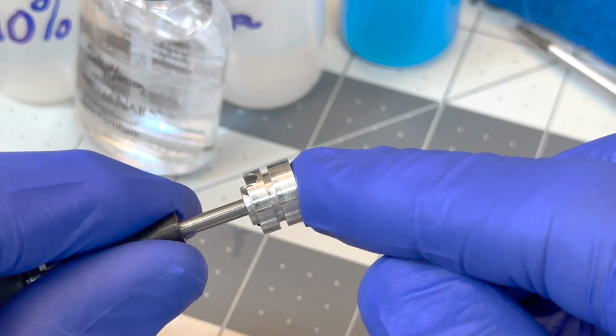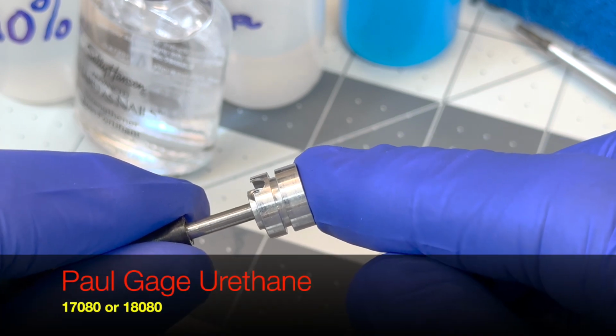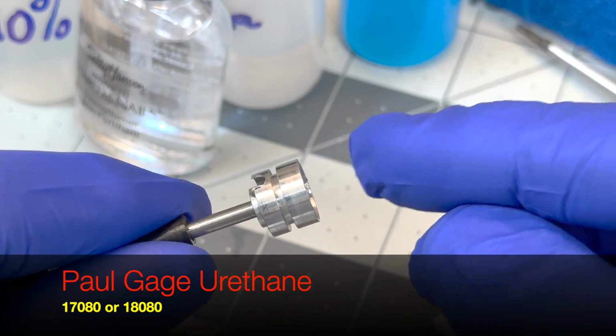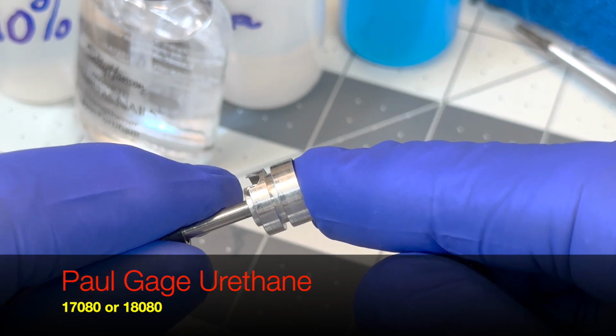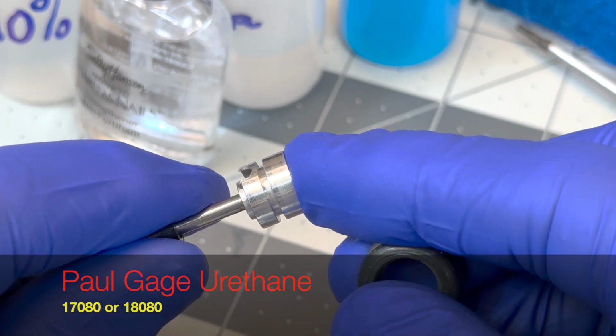For this car, I'm going to use Paul Gage tires. There's two sizes, 170-80 and 180-80. I'm going to use the 18, the larger diameter, 18 millimeter, and then put them in the tire machine and turn them down. Otherwise, if you're going to glue and go, you can just use the 17s.